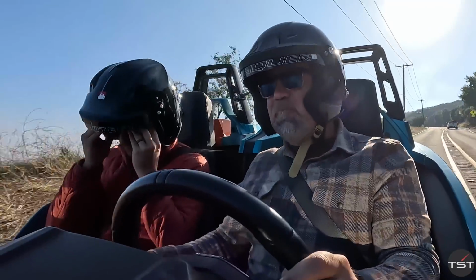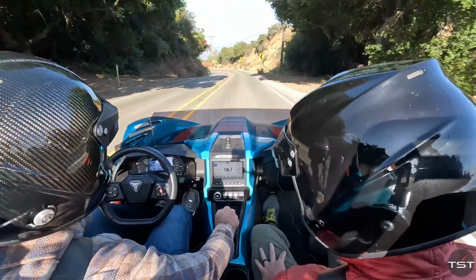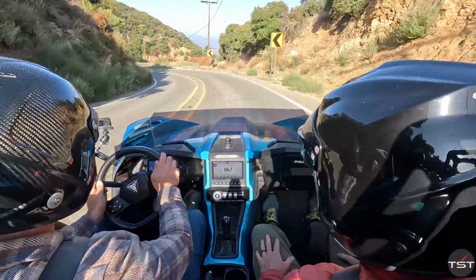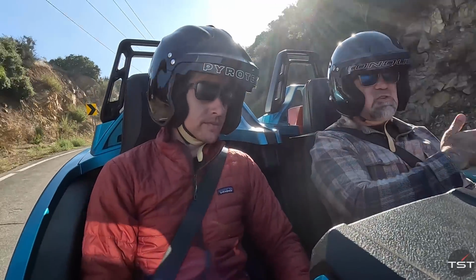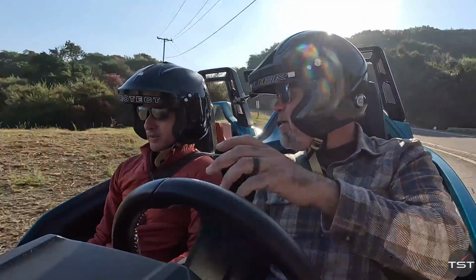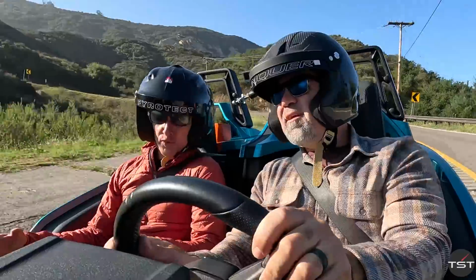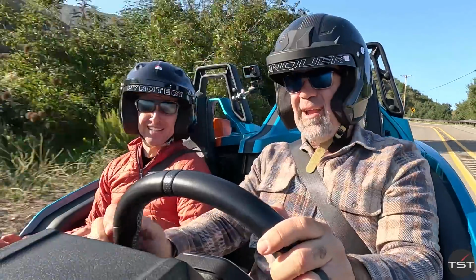The shifter feels pretty decent. It's direct. The pedals are well laid out for heel and toe. The clutch pedal is very easy, and in fact, you can take off from the dig without adding any throttle at all. When I got in my car yesterday after driving this for 3 hours, I was like, what's wrong with my clutch? Why is it so heavy?